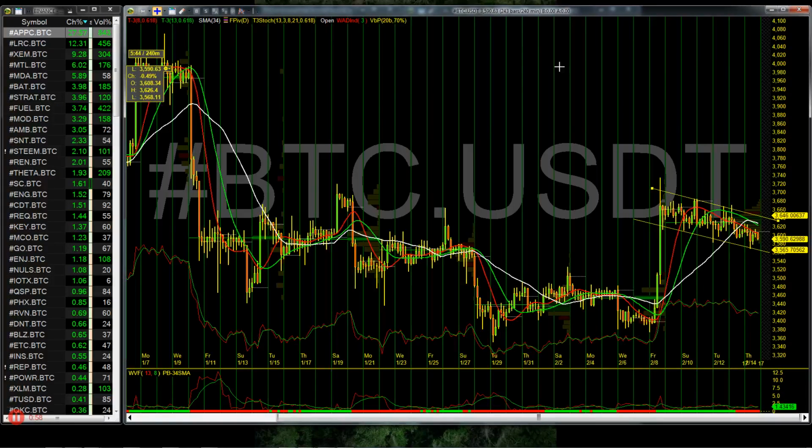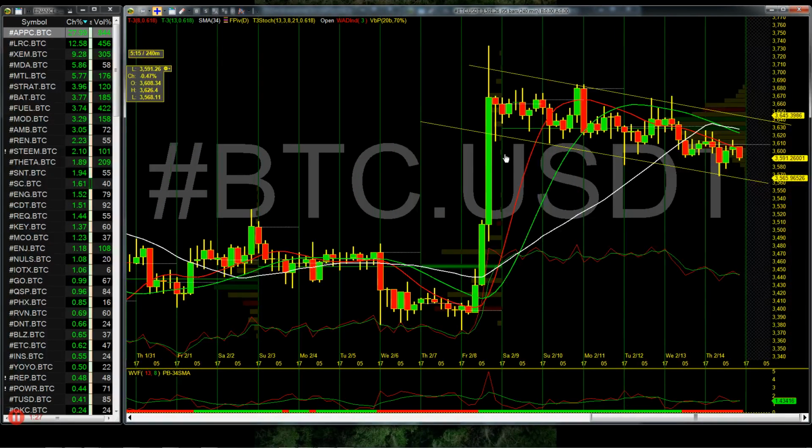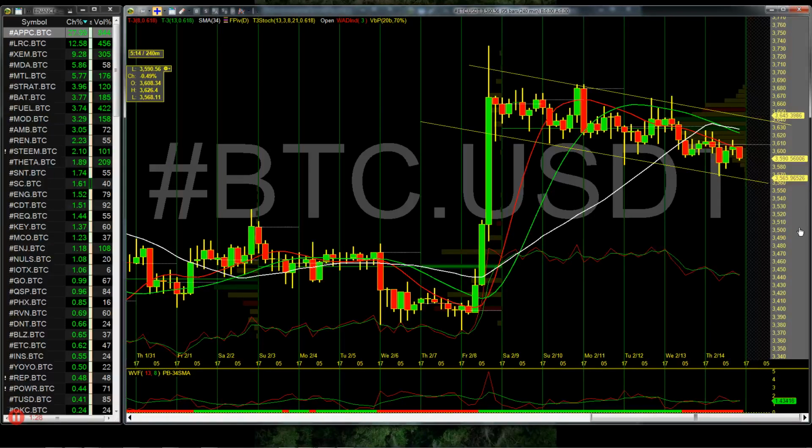The retracement is follow the bouncing ball into support. It's a bullish retracement. When we fall down, it's a different waveform. So we got a nice bullish waveform consolidation. It's my opinion, but I like the way things are moving here.